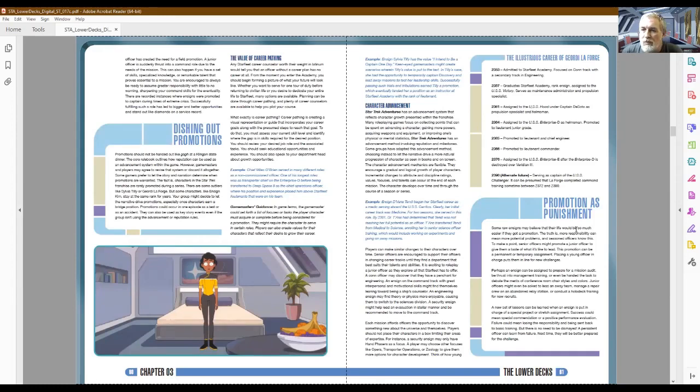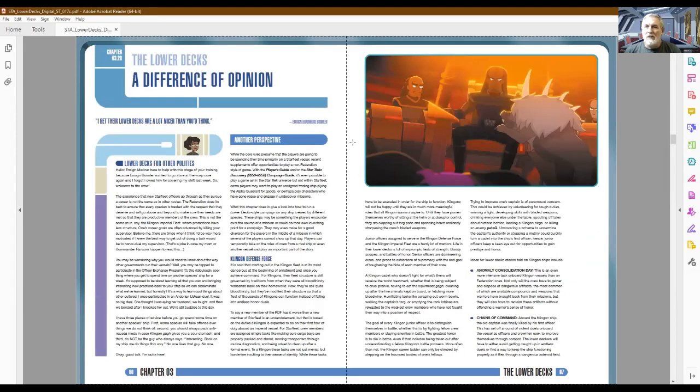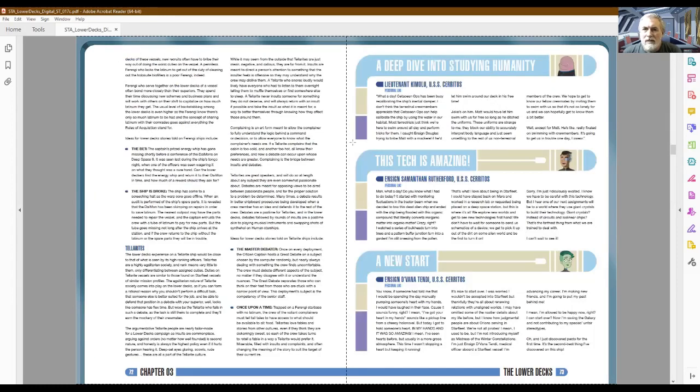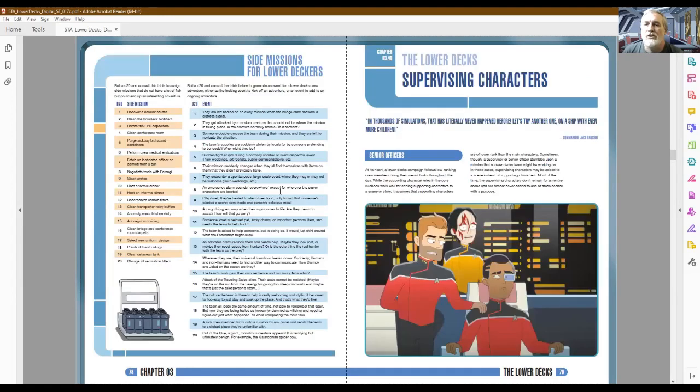One of the fun themes that was explored once or twice on the show: promotion is punishment. You don't always think of it like that. Some info on things like programming the holodeck, settling disputes, dealing with less than glamorous duties. This is a fun one right here.